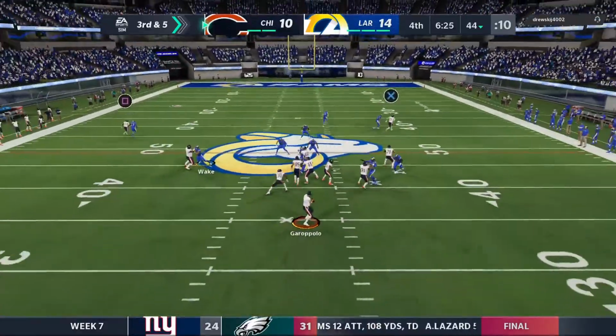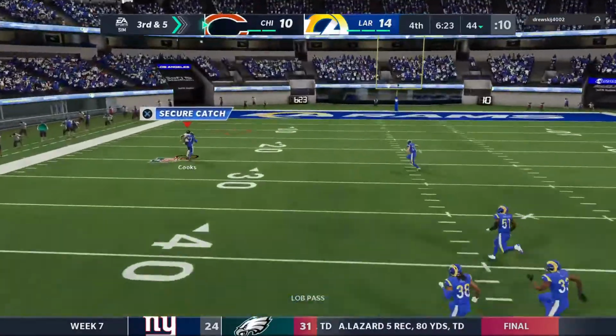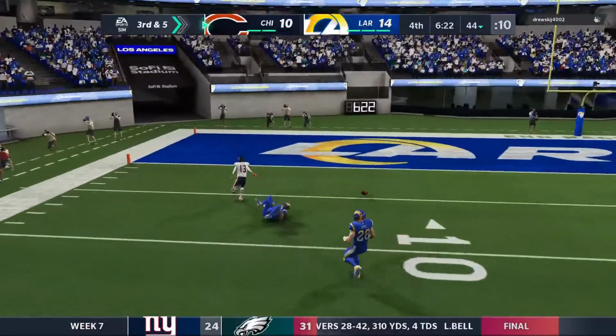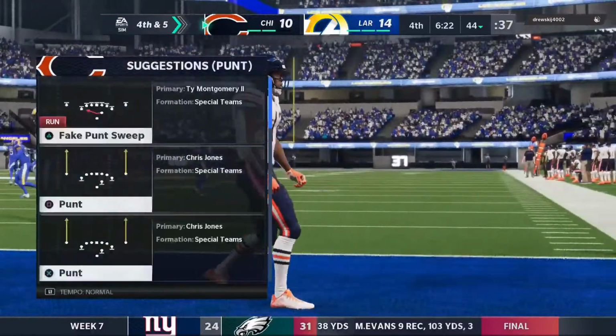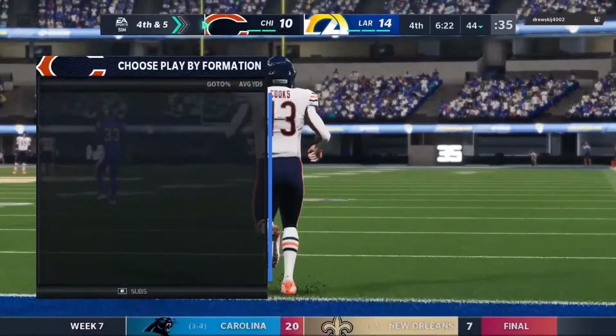Looking to throw. Garoppolo. He's letting it fly for Cooks. And incomplete. Well, give them credit. They took their shot, but it's going to bring up 4th down.